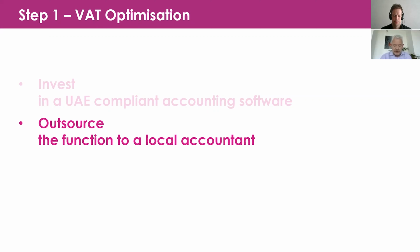A late submission is between 1,000 and 2,000 dirhams, and if you make a late payment, that can be up to 300% of that payment, so quite large in actual fact. An incorrect submission, 3,000 to 5,000 dirhams. Late deregistration, 10,000 dirhams. And interestingly enough, every single incorrect tax invoice carries a 5,000 dirham fine for every single tax invoice not correctly constituted, built up together. But it's important to know the FTA have never pursued that penalty so far.